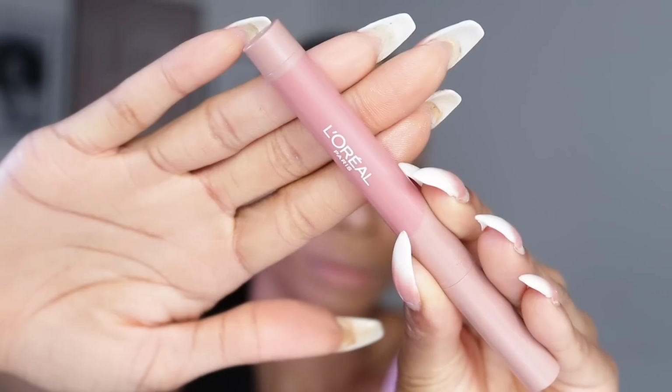Feels super cute. Next, for lips, I'm just gonna go in with this L'Oreal crayon pencil, and this is a very nice nude pink color. So guys, this is the look.